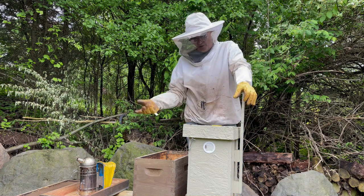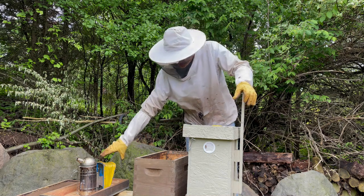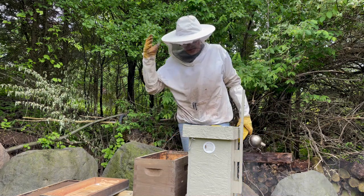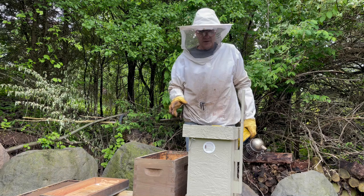But so we got that bottom hole underneath, and some of the things that come up in that group a lot are, when do I take my swarm trap down? And I've heard people say leave them over a week, 2 weeks, and I couldn't disagree more.